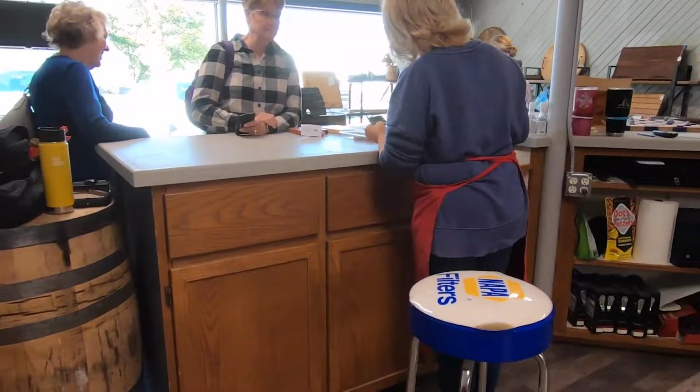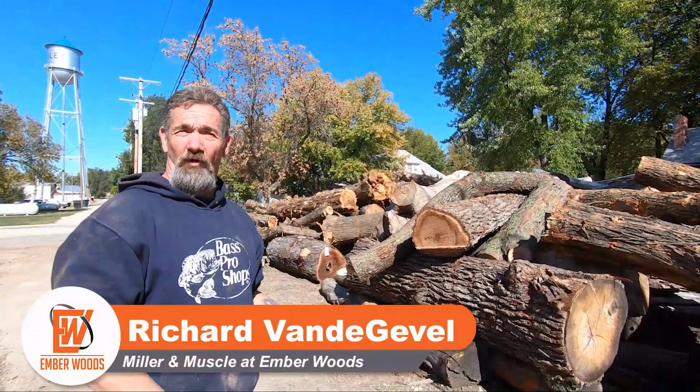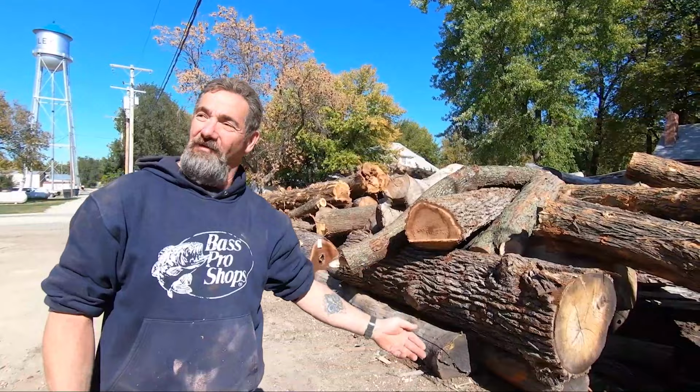Yeah, we sell quite a bit of stuff. Normally what we do, we grab the logs, or people donate the logs, get the logs from us. We pick out what logs we're looking for at the time, if it's going to be oak, cedar, whatever. We take them, run it through the mill, start cutting.